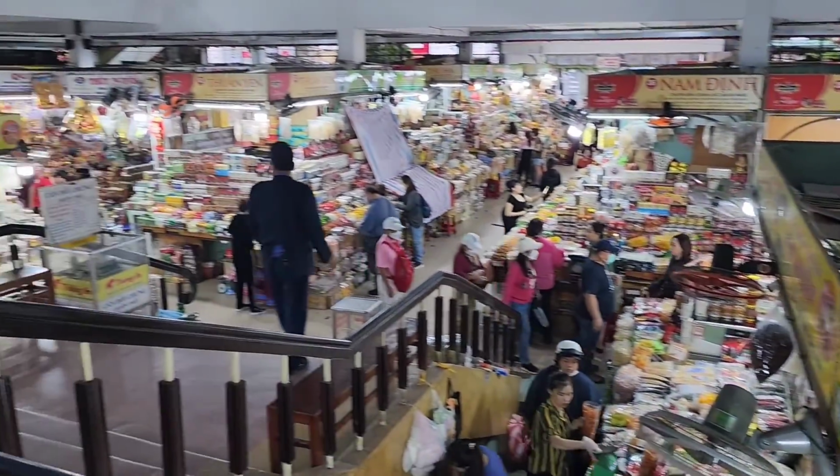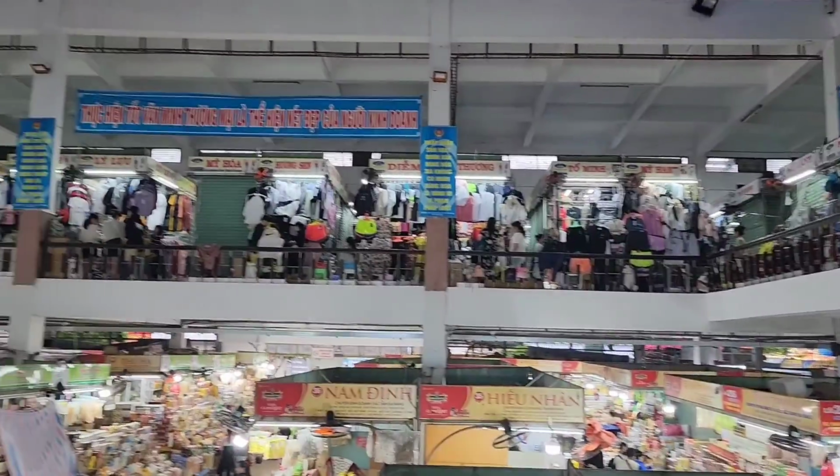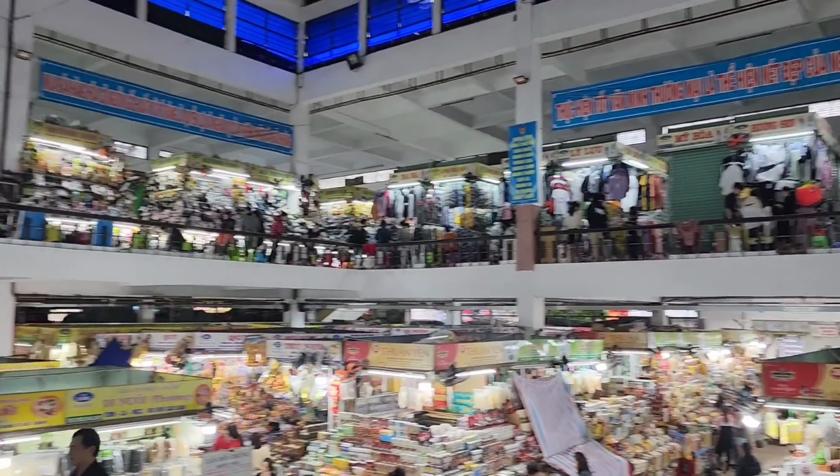Okay, we're in this big market here. There's two layers. The bottom floor looks like all food, and then the top floor is like clothes and other stuff. Let's see. It's a really big market.